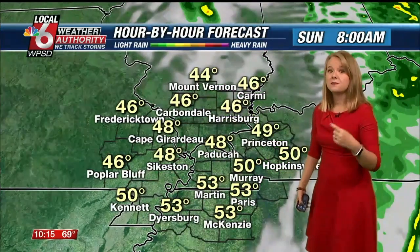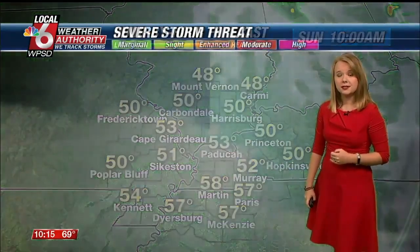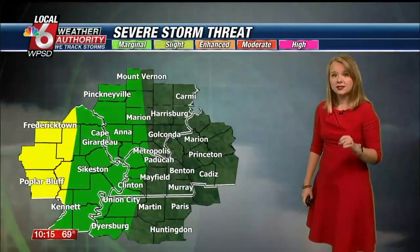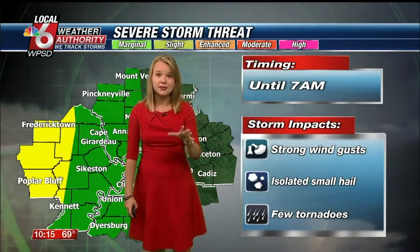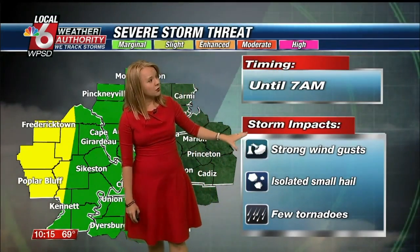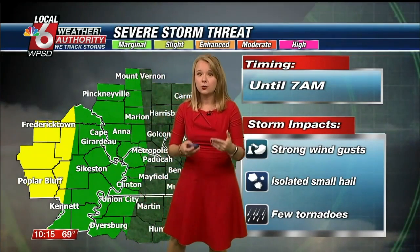Eventually the rain will be gone and the clouds will be gone by tomorrow morning, seeing the return of some sunny skies, but still seeing some gusty winds out there for your Sunday. So this is going to be in effect about 7 o'clock tomorrow morning with those strong winds, a chance for some small hail, and can't rule out that chance for a brief tornado.